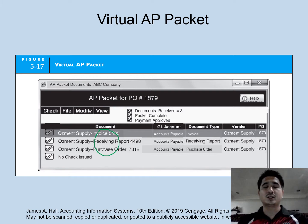But as I mentioned, if there are discrepancies, they should be resolved if they are within the limit. If it's within the limit, then the payment approval will proceed. If not, if there are differences, on a case-to-case basis or after additional approval, this can be resolved so that the payment can be approved. You can see in this screen that the AP has not been paid yet because there's no information as to the checks.